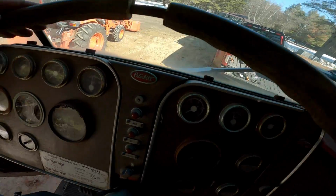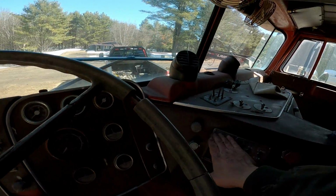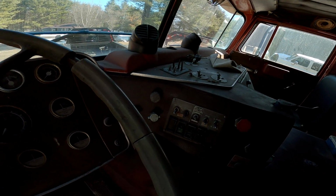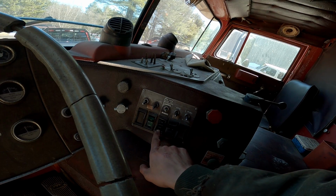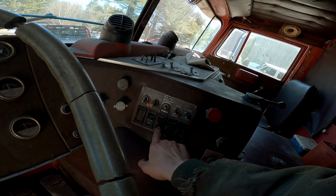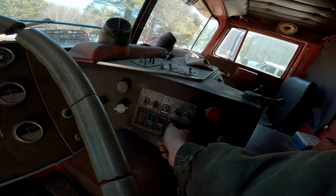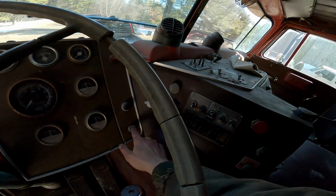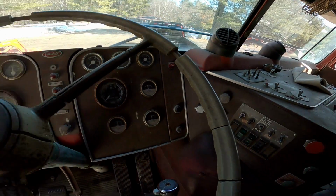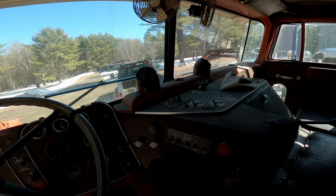What do we got for dash lights? About nothing, looks like. I have to see at nighttime. Turn these off for now. Heated mirror, luggage. I don't know what that is. So I'm not sure, but I think we're gonna have to get the key working for a lot of this stuff. Sick.